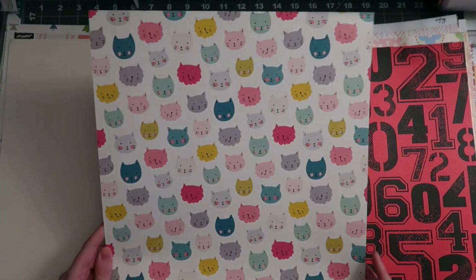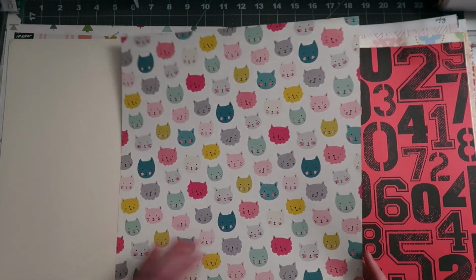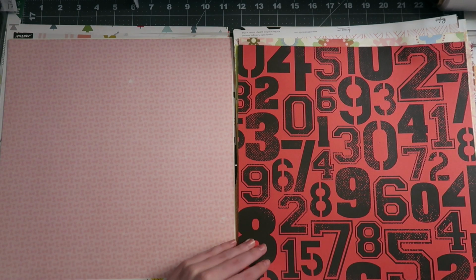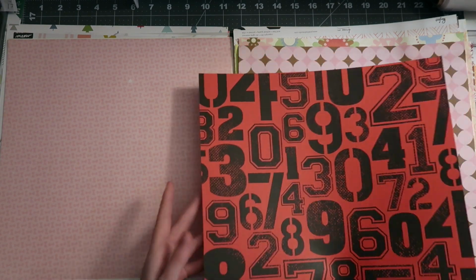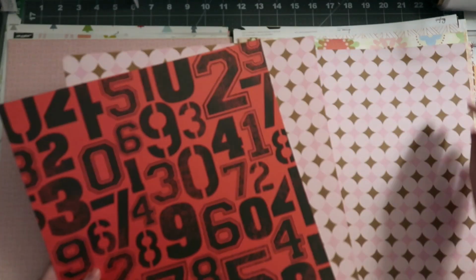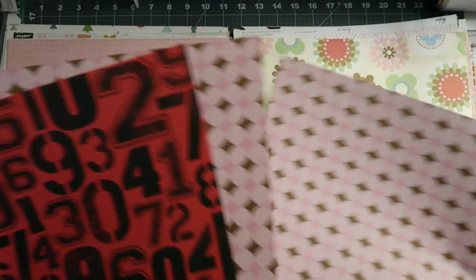This is by far one of my favorite papers ever. I really should just frame it because I adore it so very much. And the backside's pink bows. This one I'm getting rid of. I'm always like, I could scrapbook those photos of my brother's soccer game that I don't have printed out, nor do I know exist. We're getting rid of the pink and brown.